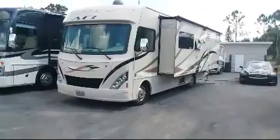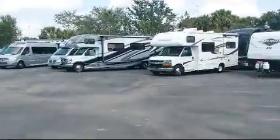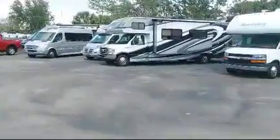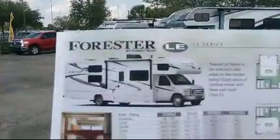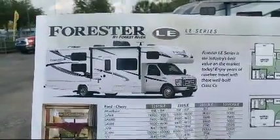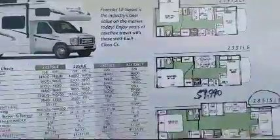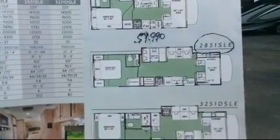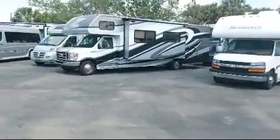And interestingly enough, I was at a place yesterday, and I was looking at this model over here, a Forester, at a different place. If you look at this, maybe I can hold this up for you. So I was actually looking at one of these models right here, and I found a 2017 with about 1,500 miles on it, and it's this model right here, the 2851 SLE, and you can see this. So I was looking at this yesterday for about $59,000, and I'll show it to you.